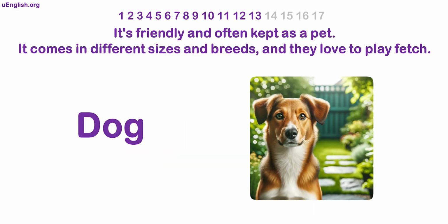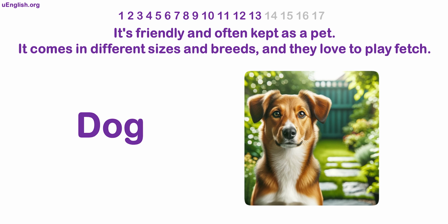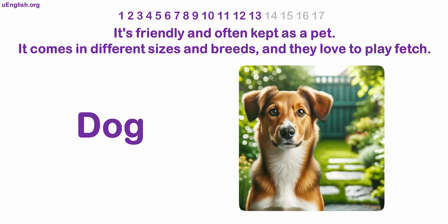Dog. It's friendly and often kept as a pet. They come in different sizes and breeds, and they love to play fetch. Dog.